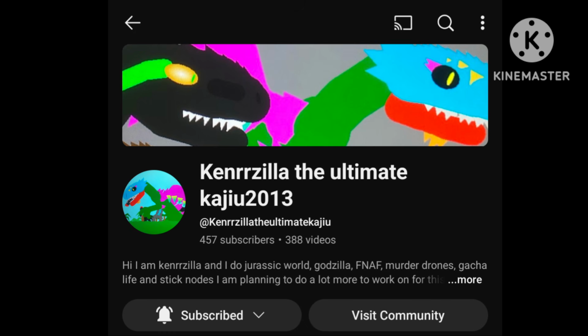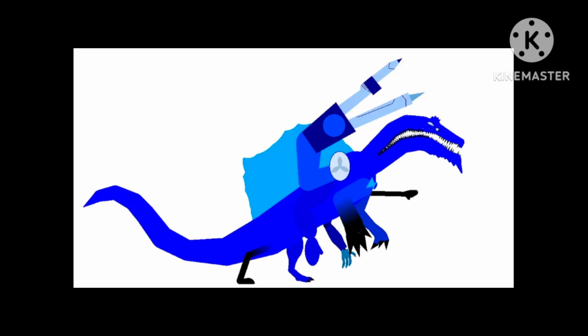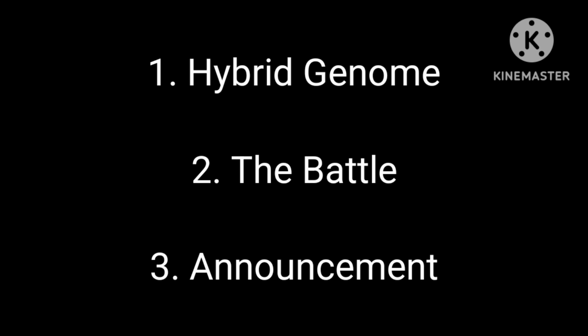But then my good old friend Kennerzilla made his own hybrid. Actually, he made his hybrid before the Indom 2.0, as I've heard. So then I decided, you know what? Why not? I managed to create a hybrid that could beat the Therisaurus Rex by my good old friend Kennerzilla. Just a heads up though, this video will be split up into 3 sections.